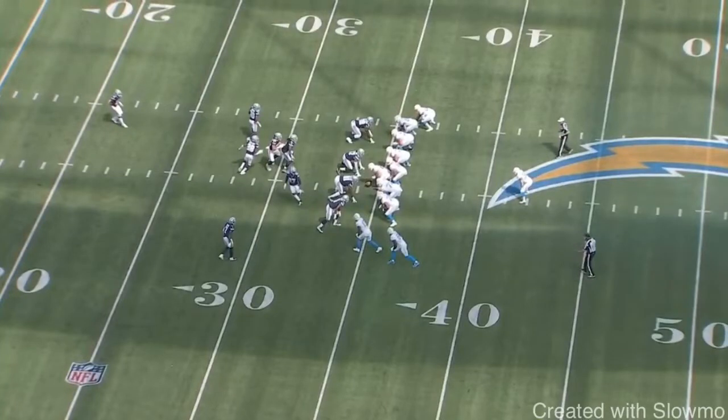Today I have the Chargers top passing concepts of week 2 of last season.